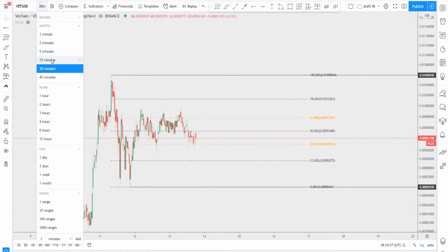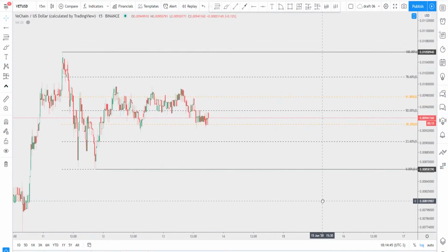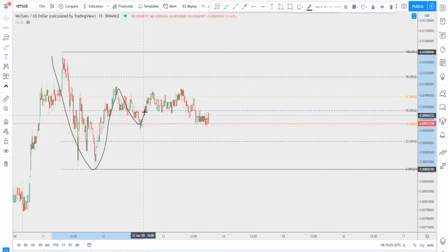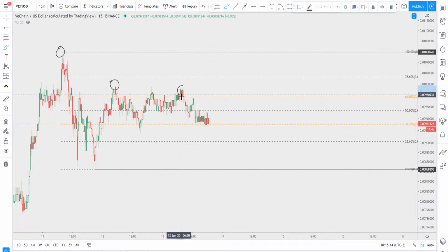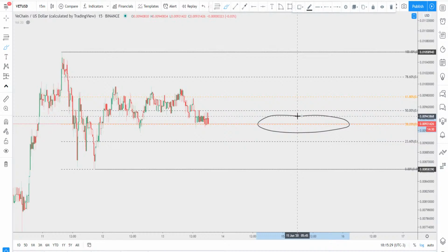Let's take a quick look at the 15. Okay, let me see. So again, this kind of move is not enough for bullish continuation. Like I said, we needed a stronger move, a lower high. And as you guys can see, we're still printing lower highs in a sideways manner, which is bearish. And all this buyers activity here, aside from the bots, it's support and resistance traders.